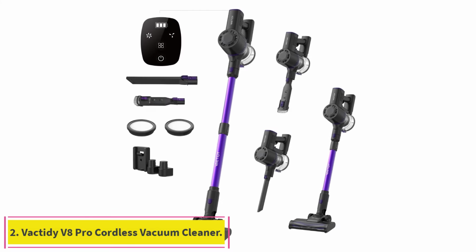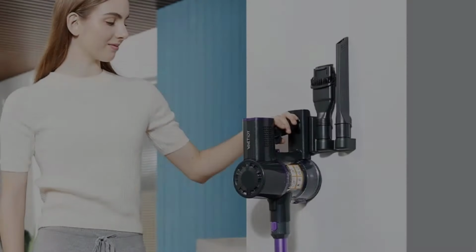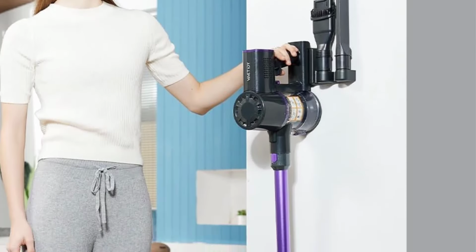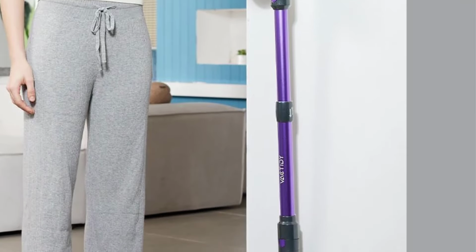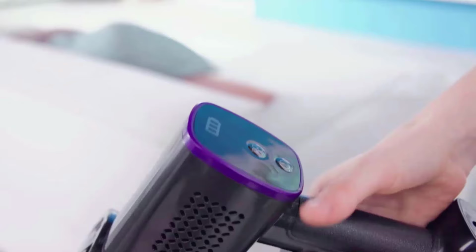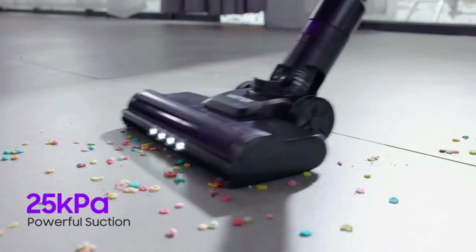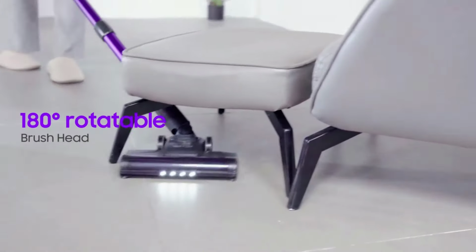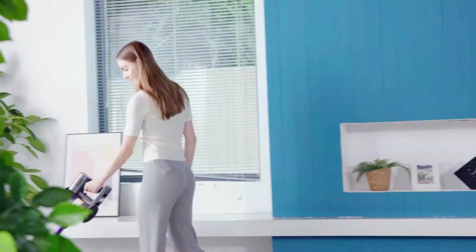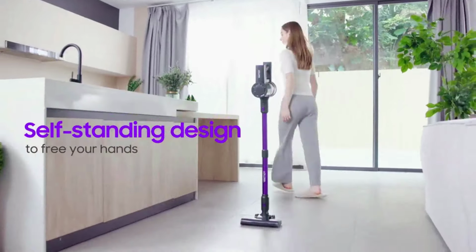Number 2. Vactity V8 Pro Cordless Vacuum Cleaner. This is convenient to store, fast to charge and light to push around to clean up dirt fast. With a wall storage bracket, you can keep clutter off your floors and easily find the V8 when you need it. The hose is also surprisingly flexible. We didn't expect it to have a 180-degree sideways swivel and a 90-degree up and down angle, given the low price.